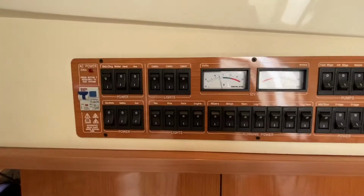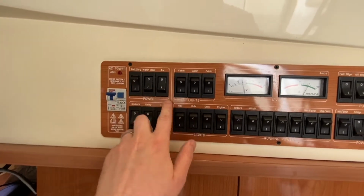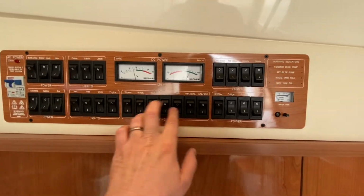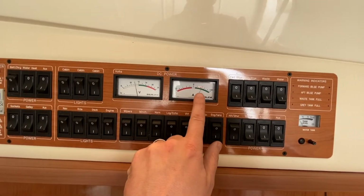Up here we have our switch panel. This is a 240 volt shore power panel for your shore power stuff. And then you get switches for your lights, cabin lights, deck lights, running power, wipers, windlass, all that sort of stuff. You get your voltmeter here, showing your DC volts and your amps.